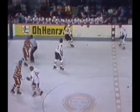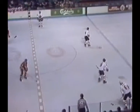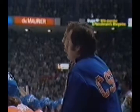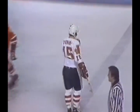Perreault at center with Marcel Dionne, Bobby Hull, Bobby Orr, and Denis Potvin. Potvin, number 6, with the white helmet, has the puck, gives it to Perreault. Perreault in over the line, offside. Again at the Czechoslovakian blue line. In the penalty box, Bohuslav Stachny for Czechoslovakia. And that penalty, interference at 3 minutes and 40 seconds.